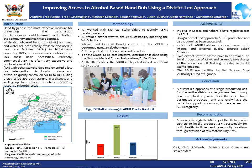Great achievements have been recorded since the start of this project. 156 healthcare facilities in Kasese and Kabarole have regular access to the alcohol-based hand rub. Using a district-led approach, alcohol-based hand rub production and distribution has been successful. 100% of all the alcohol-based hand rub batches produced passed both internal and external quality control.